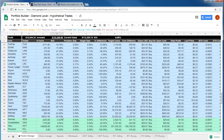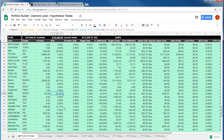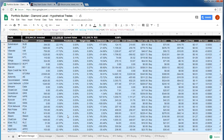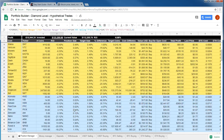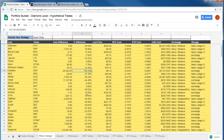So as I scroll down, you can see most of these positions are down between 10 to 30%. Here's one that's down 50%. And so there's only a few positions that'll probably really require a lot of management right now. So if I go to the money manager here, I can now look, according to the last 7 days of trading volume, what's the percent difference that I'm away from my target position size. And so I can see I have 77% too much Bitcoin. I'm short Ethereum 42%. I have 120% too much Ethereum Classic.